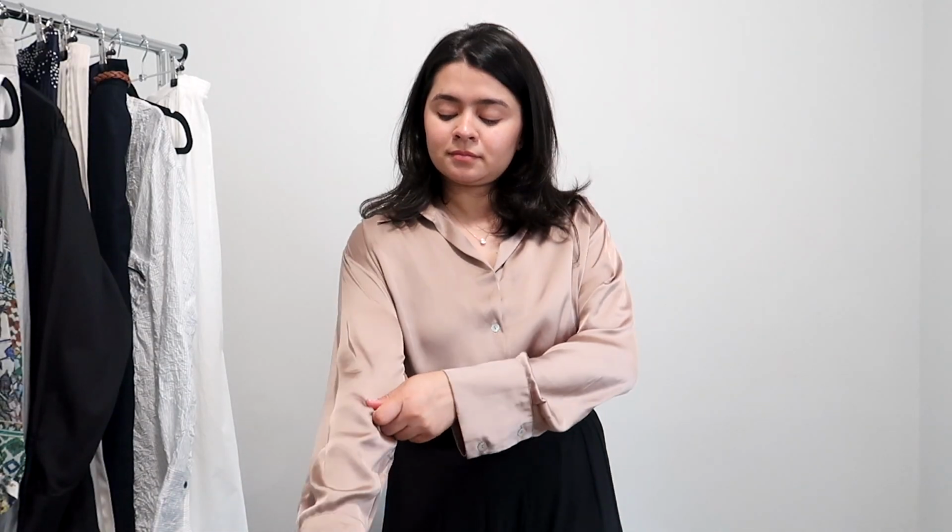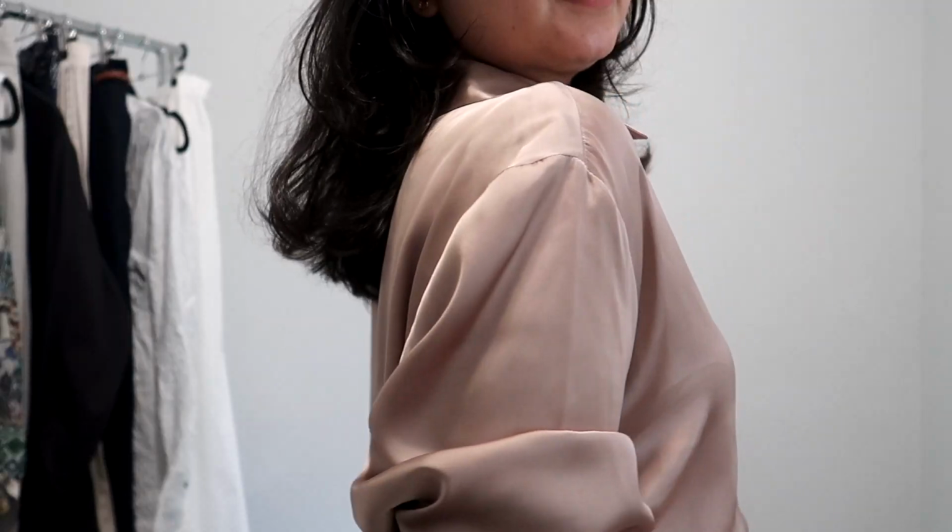Satin shirts are a great piece to have, especially during hot weather. I'm not saying that they are the most breathable material, but they are very flowy in nature, so it gives that pathway for the air to flow.